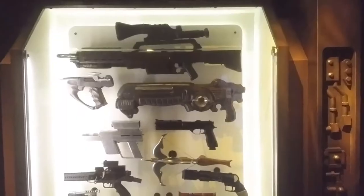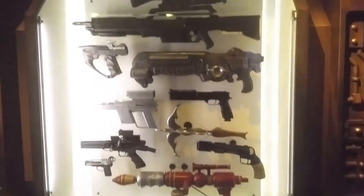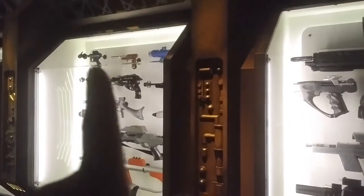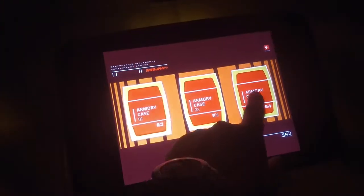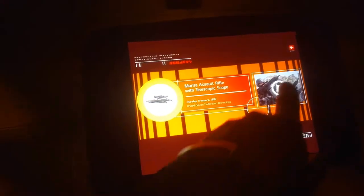Cool. The collection of blasters. I wonder if anybody here can identify every single one. I think this is Han Solo's gun, in the full armory case. Just in case you're wondering, you can see where each gun belongs.